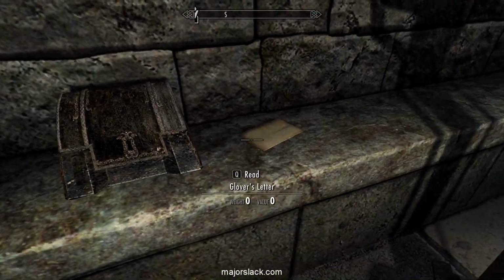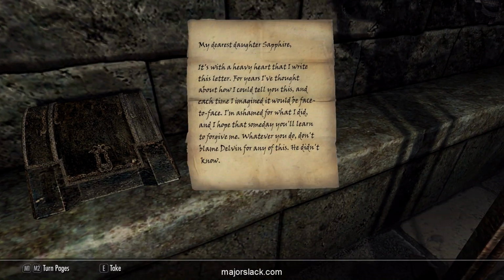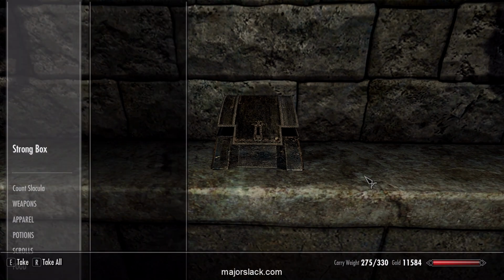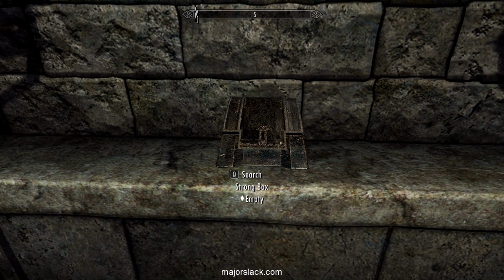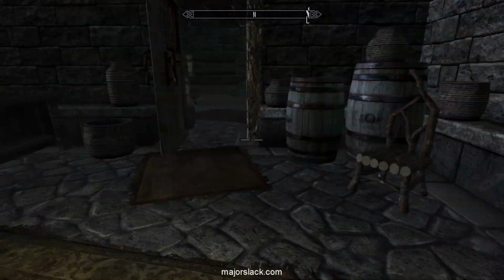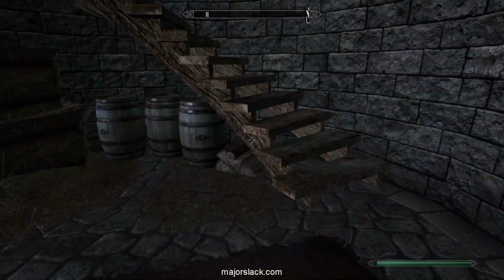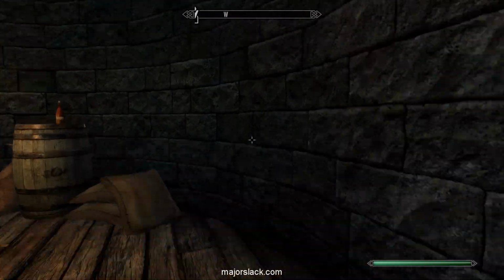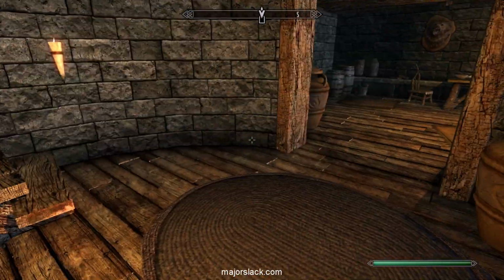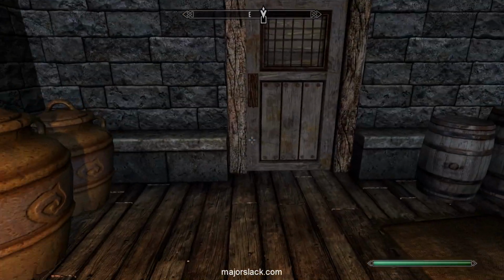Can you take Sapphire's ladder tier again? Not sure about that. Let's just try it. Actually, that doesn't really make sense to me. You can try that, but I don't know, if that works again, I think that would be a glitch. So it doesn't make sense to me, so I'm not going to do that. But yeah, you can try it. That's it. That's all we came for. Let's get out of here.